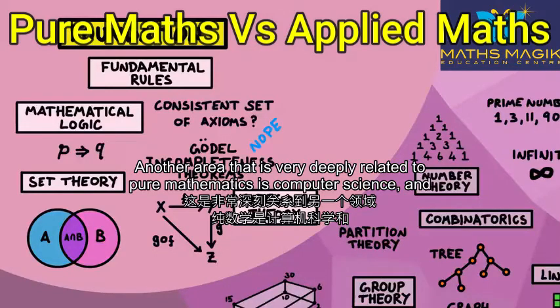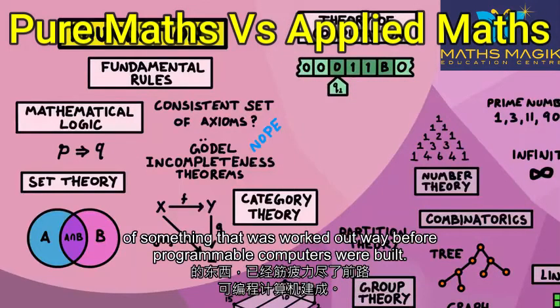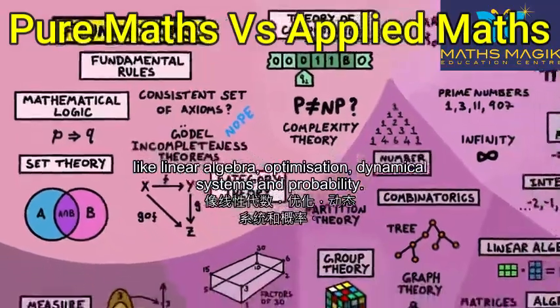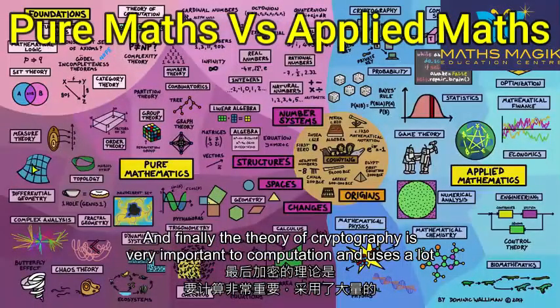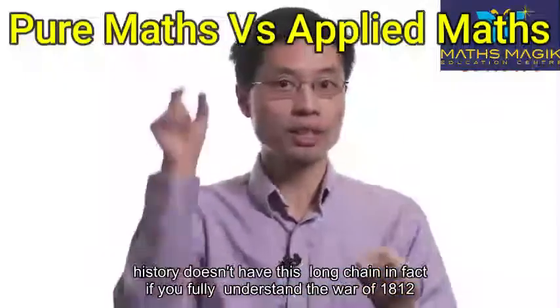Another area that's very deeply related to pure mathematics is computer science, and the rules of computer science were actually derived in pure maths and is another example of something that was worked out way before programmable computers were built. Machine learning, the creation of intelligent computer systems, uses many areas in mathematics like linear algebra, optimization, dynamical systems, and probability. And finally, the theory of cryptography is very important to computation and uses a lot of pure maths like combinatorics and number theory.